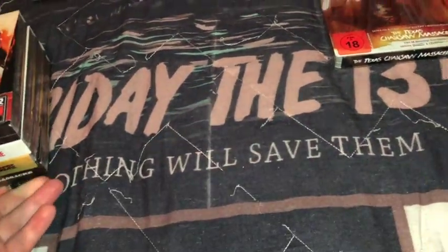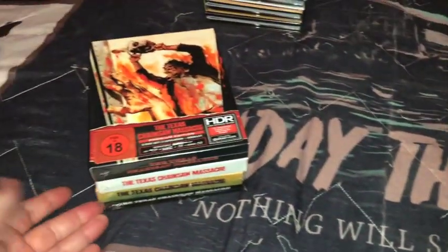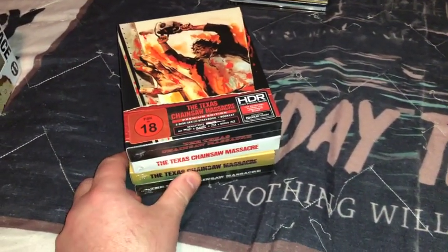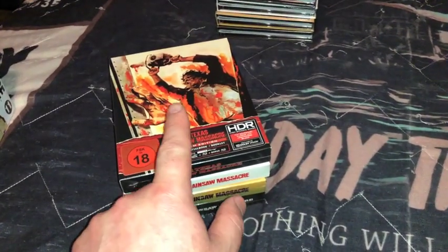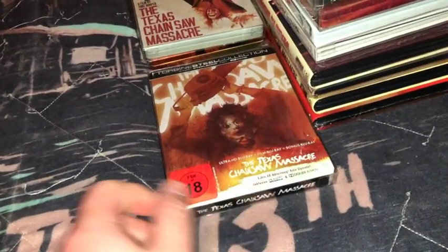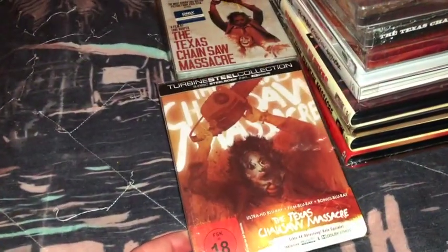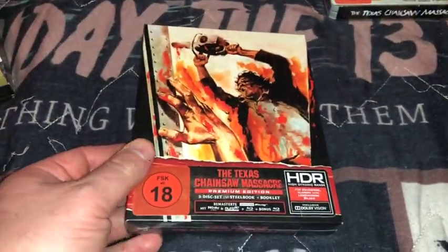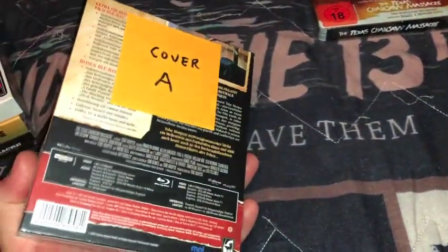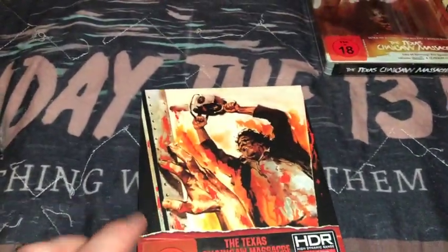These were from Turbine. These had 4 different covers, which I'm going to show you. I did show these in a previous video. But all of these steelbooks in these slipcovers were this steelbook. So all of these have the 3-disc, including the 4K disc in it. This is the steelbook that's housed inside all of these different slip boxes. So I think these were all limited to 550 for the steelbooks.